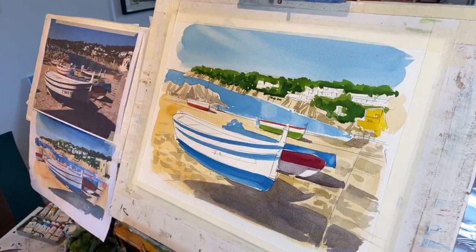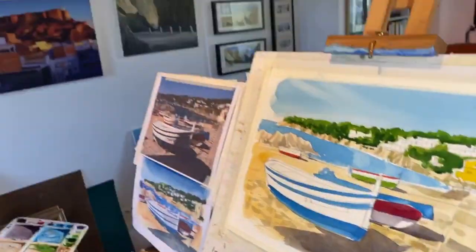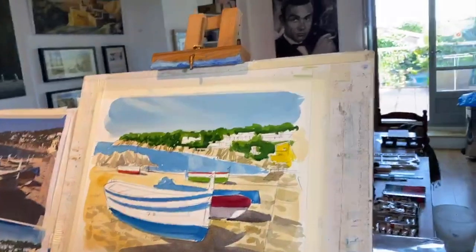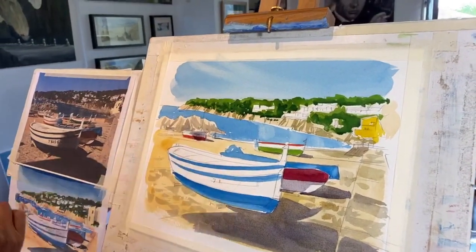There we go. And then just wipe it up the bottom there a little bit. And that's sort of looking okay, isn't it? Let's have another. Because you see, these, they just catch.